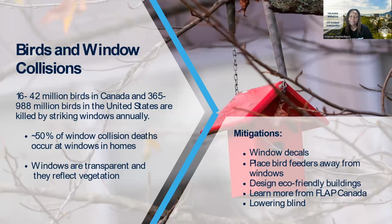So application of what we know about birds, like what is causing the collision, for example, the reflection or the biological characteristics, can help us to find ways to mitigate the harms. And this is very important, as members of ecosystems, birds play many roles, including as predators.